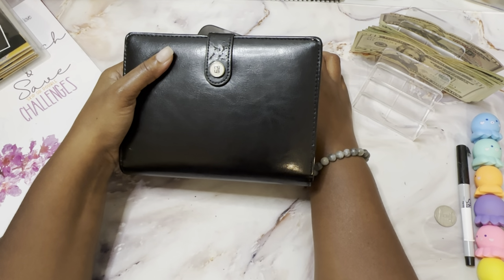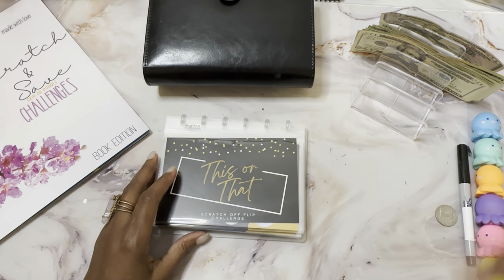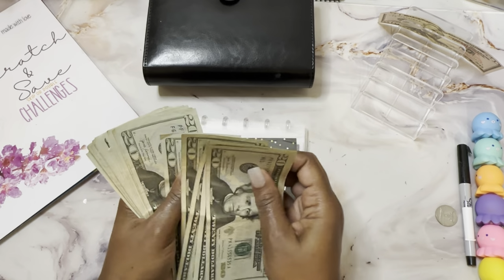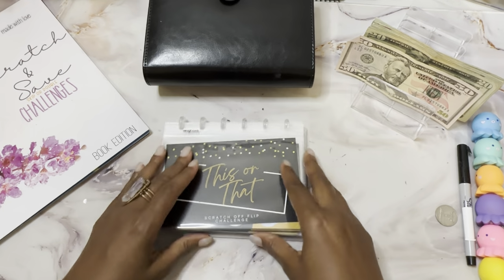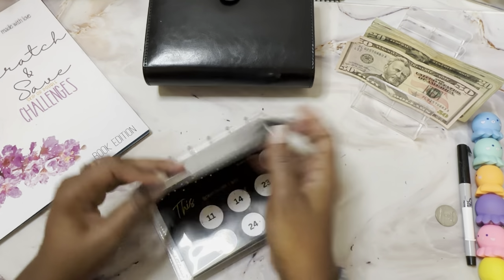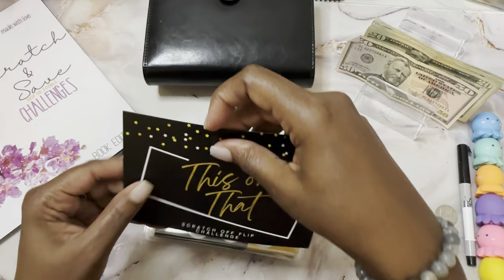Let's move back to a couple of really fun savings challenges. At first, let's get on that this or that. How much do we have? 20, 40, 60, 80. Oh, we got a lot. Ooh. You know what I want to do? Let me take this out, because let me tell you what I'm about to do. I'm about to complete some sections.